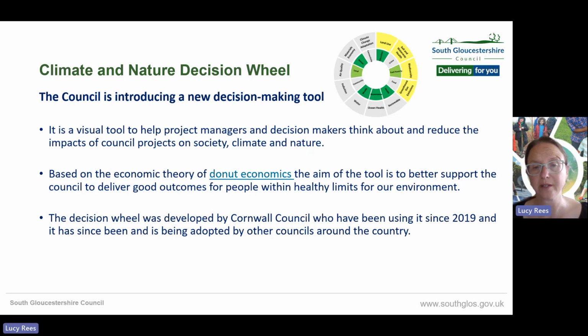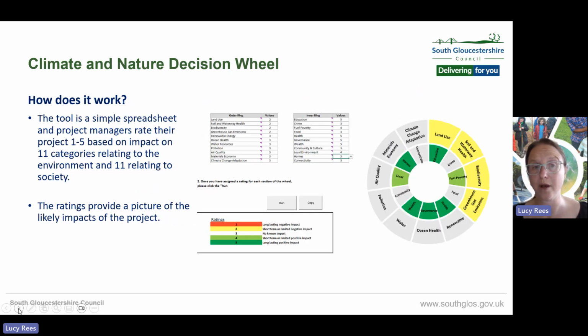The decision wheel was developed by Cornwall Council, who have been using it since 2019, and it is being adopted by other councils around the country. So how does it work?